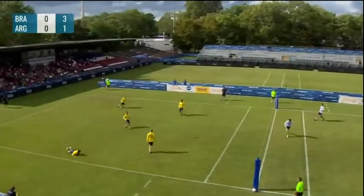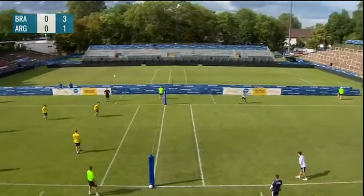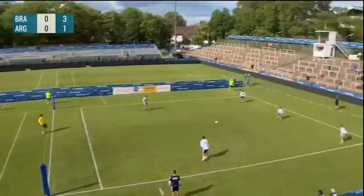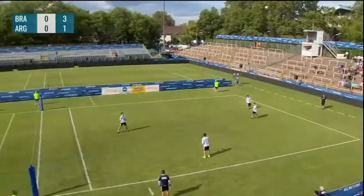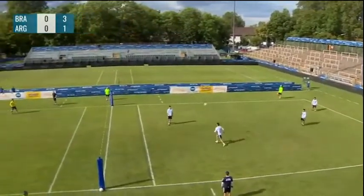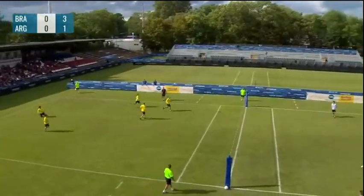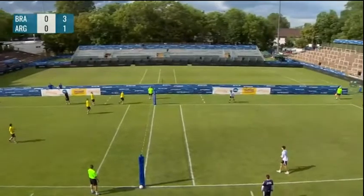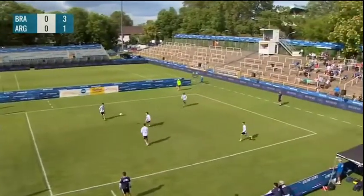But still, it's after the rain, when the sun comes out, it's always special to play because humidity is still a thing. But I think those two teams are from the southern hemisphere, so they are pretty used to heat and all that stuff. For sure, as we see both of these teams starting to get into the rhythm of the match.